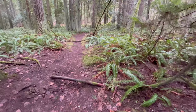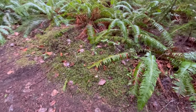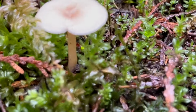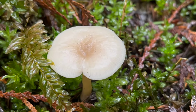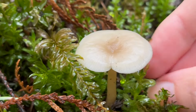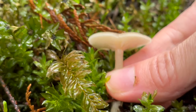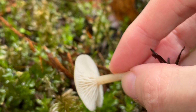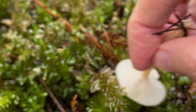Just moving up the trail here, see a small white mushroom that we featured in recent videos. It's a really cool one that's really out right now here in the Pacific Northwest. So notice we've got a slightly striated cap, slight depression in the middle of this one. If I give it a little bit of a tug and we look underneath, we see that we've got slightly decurrent gills. So not in an extreme sense, but we can see them slightly running down the stipe there.